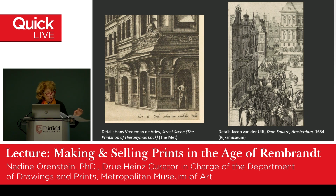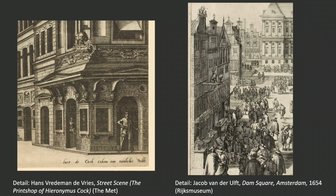So prints were sold in shops. And here are images of two important ones. On the left, the shop of the 16th century Antwerp publisher Hieronymus Cock, whose publishing house was called Aux Quatre Vents, and he had famous printmakers working for him, famous painters working for him. Pieter Bruegel, he published all of the prints after Bruegel.